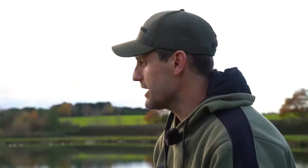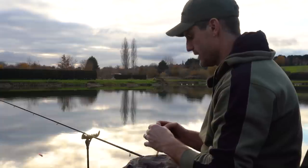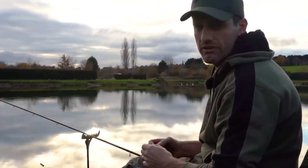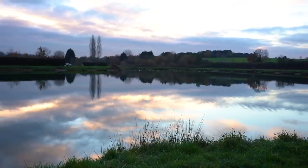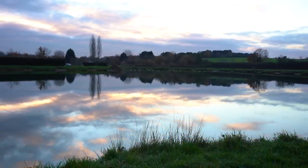But the light's fading now. We're going to crack on. Another big worm's going out. And hopefully we can have another one before the end of the session. But even if we don't, it's been fantastic. So we'll crack on just before dark and see if we can have another.